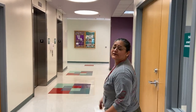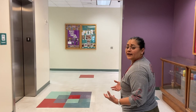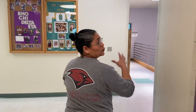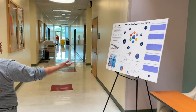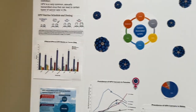Just to give you another view of our lecture hall so you can see that they're all similar. We just move our students in a cohort from P1 to P2 to P3. Let me show you the P1 lecture hall. More of our different poster boards our students are part of. We're very proud of them.